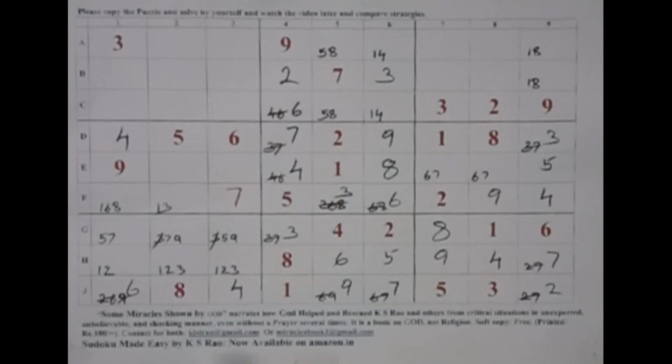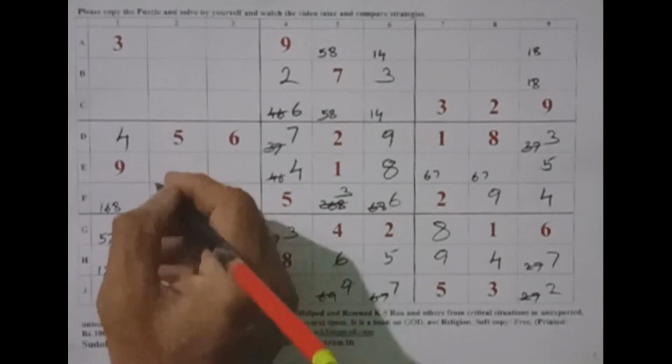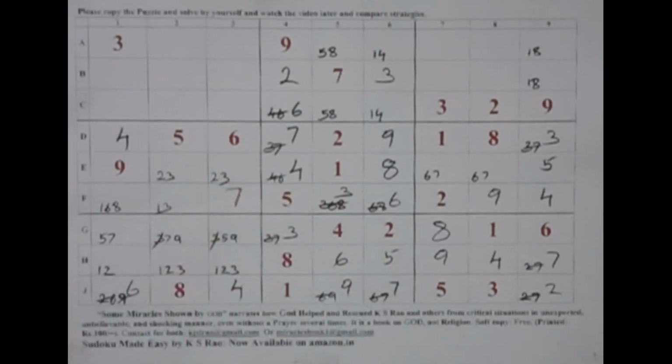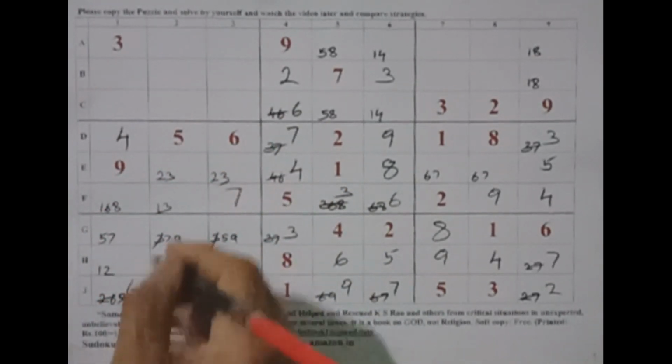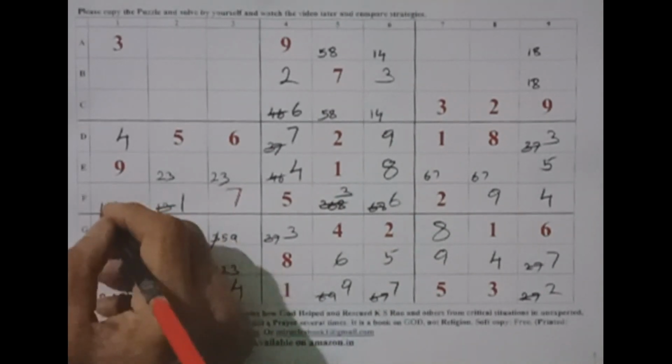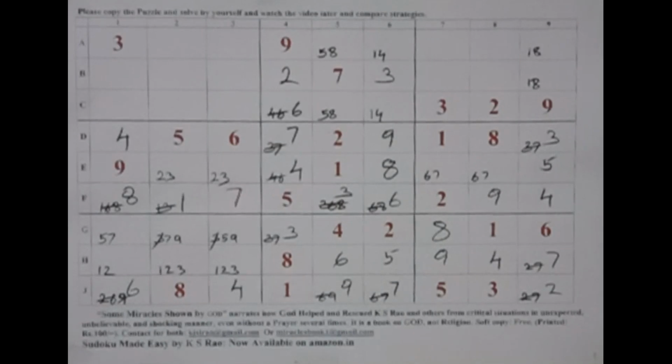Okay. And then look at row E. These 2 vacancies are clearly for what? This is for 2 and 3. Let's write that as a pair 2 and 3. And immediately we get number 1 at F2. That is because of this 3 and this 3 also here. Therefore we can write number 1 there. And the last vacancy in row F is for number 8. Yeah, it's number 8 there.